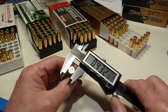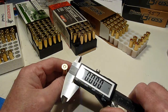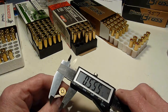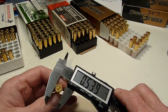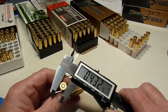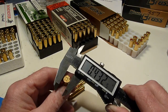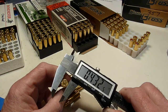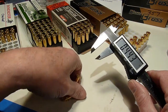Okay, this is Aguila. Make sure it's still zeroed. It is. Okay, 433. 432. 432.5. 432.5. That little 5 is very tiny, but it has a resolution of 5/10,000ths of an inch. So 432.5. So again, these are even smaller than the Winchesters that I looked at first.